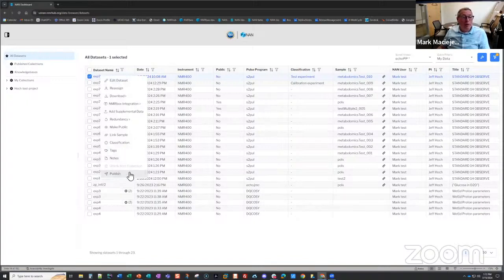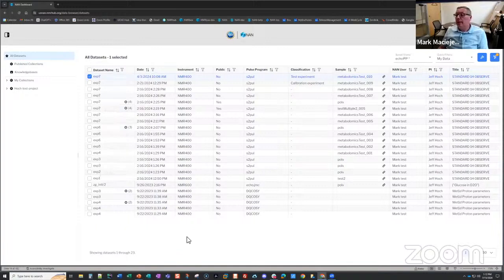We have the ability to publish data sets as well, and a data set that is published is actually copied. It is a new data set in our system. A persistent identifier called an ARC, which is a competitor to DOIs, is generated. And then, if you had a publication and you wanted to reference the data sets, you can provide a link to that ARC, and that ARC will always come back to the data browser to those data sets.